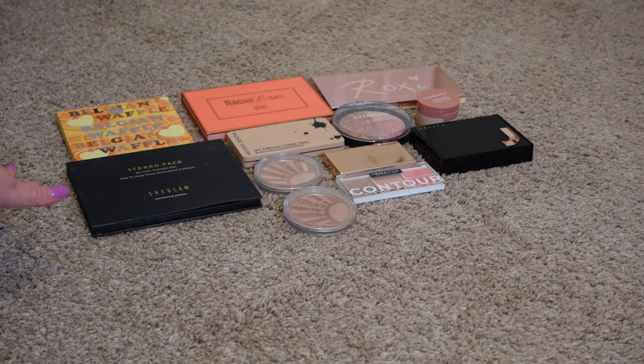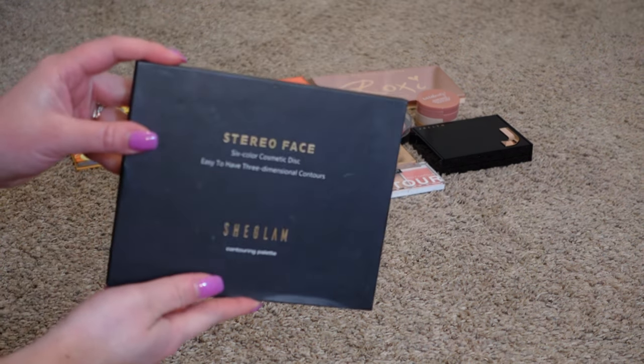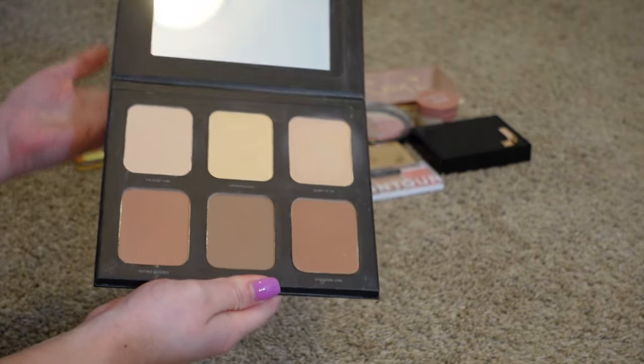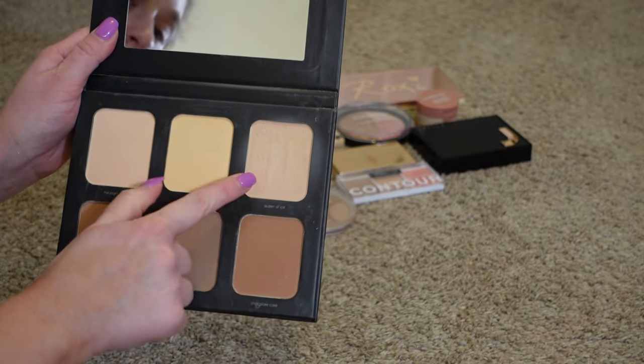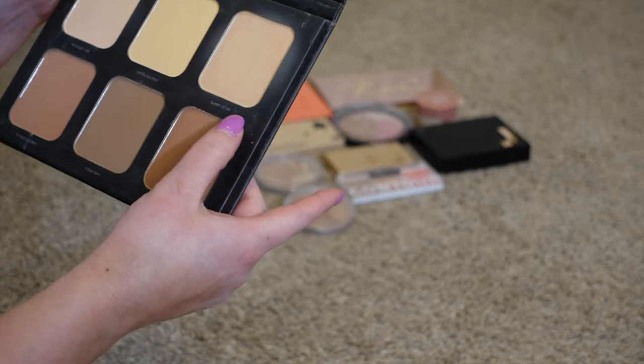All right, so we're on the final stretch of this episode. So this is the She Glam Stereo Face Palette. I've had this for like 3 or 4 years. It's really pretty, but I'm not into palettes right now. I'm gonna be honest, the only one I really use, and I haven't even used this one in like a year, is this shade Queen of Ice.